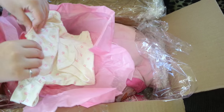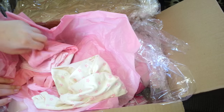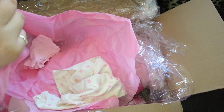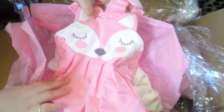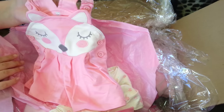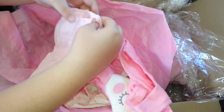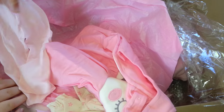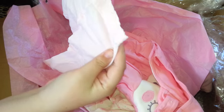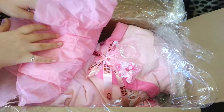Oh, a little onesie. Yep, that's really pretty. Oh, that is so cute. It's a little fox outfit, similar to some fox outfits I've already got, but different. So that's so cute. Will look really gorgeous with the t-shirt underneath. And there's some little tights. They're like elasticated, stretchy pink. That outfit will be so cute on her. Can't wait to show you which sculpt she is. I'm so in love with the sculpt.